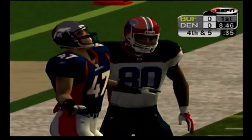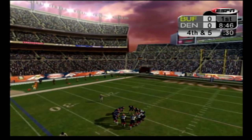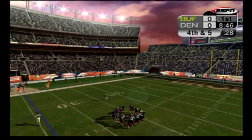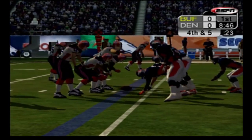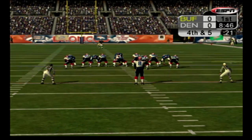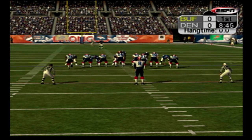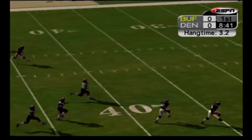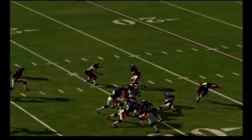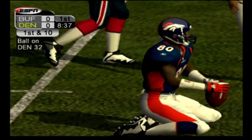Him from the ball. Incomplete. Fourth down coming up. Gorman lines up to punt after the three and out. Gorman takes the snap and punts it away. Smith fields the punt at the 22. Back down at the 32.